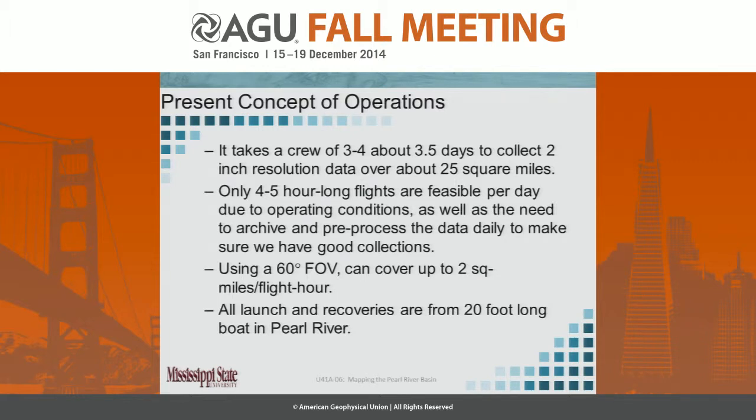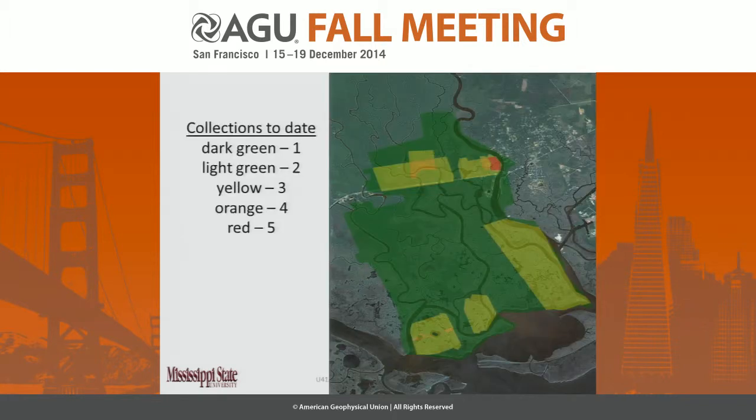I think I've hit most of the rest of this. Yeah, as you saw in that video, we're pretty much launching from a 20-foot boat. That's necessary because we need to get into some of these smaller sloughs to maintain visibility, to keep eyes on the bird at all times. So first missions last November were up in this area. We revisited that. This whole area is what we actually were able to get in September of this past year.